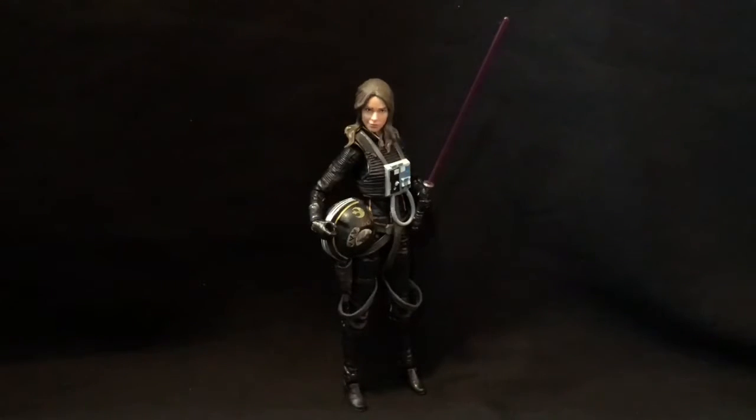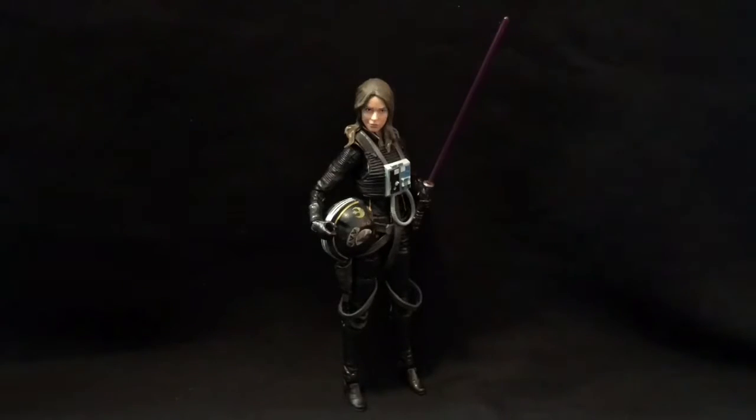Again, I'm kind of surprised they're touching these characters, you know, with the whole Disney owning Star Wars thing. But you know what? Kudos. Because this is a really nice figure and probably the best female figure the Black Series has ever made. Her and Ahsoka are probably two of the best ones, along with the other two that were on this list.